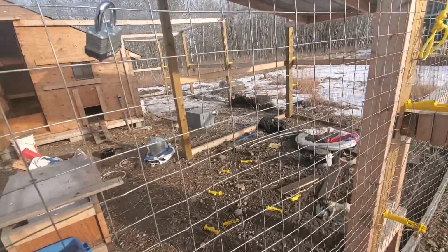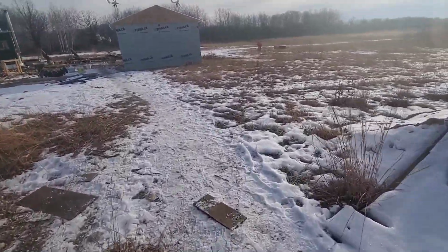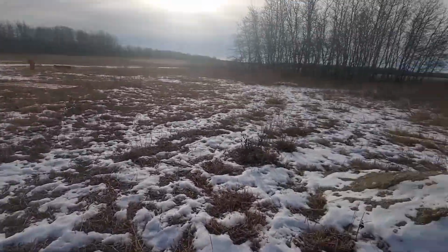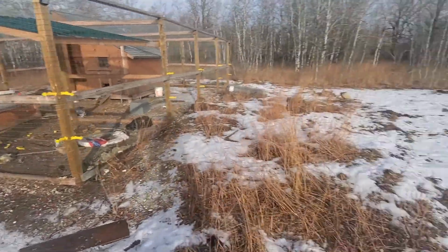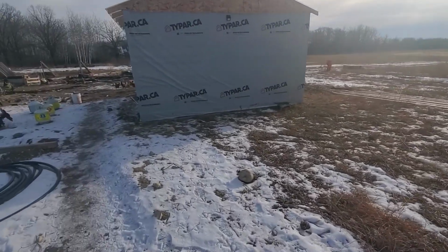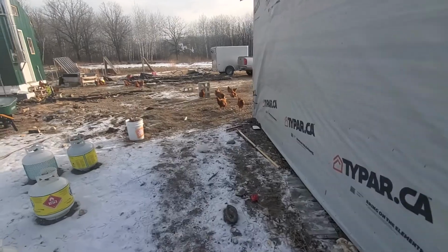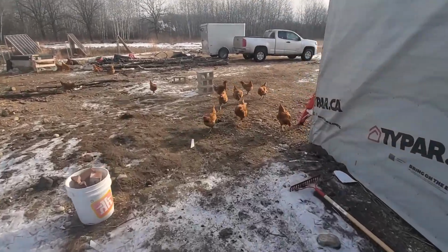And the chickens, they still like hanging out in the garage more. You can see there's snow around this area, so I guess it's a little bit more shaded and cold and cool compared to where the garage is. So there's more room for them to dig in the dirt if they can.